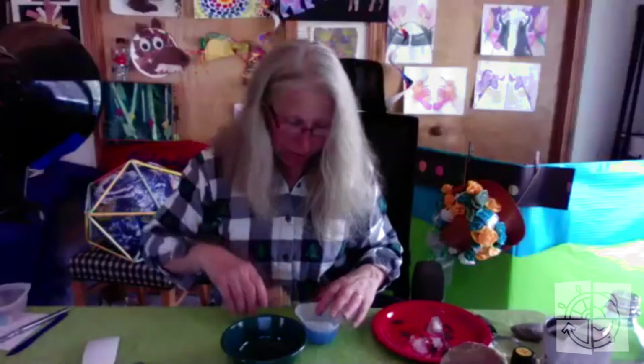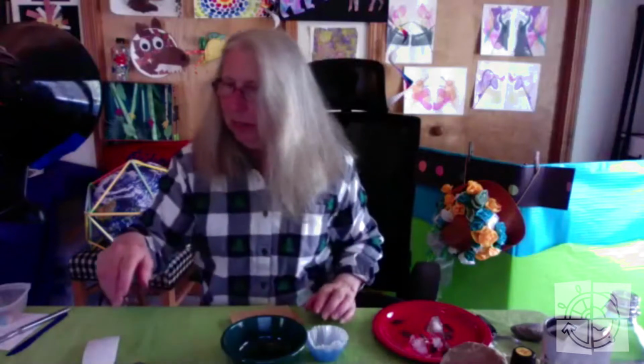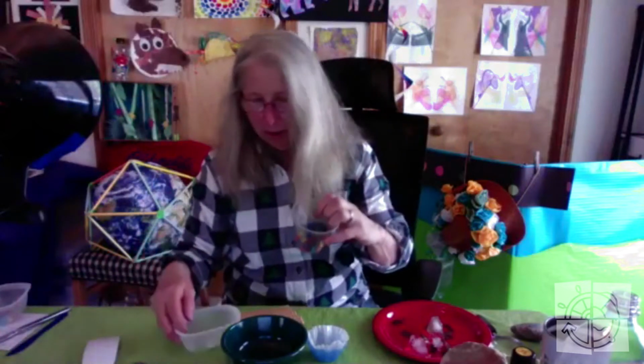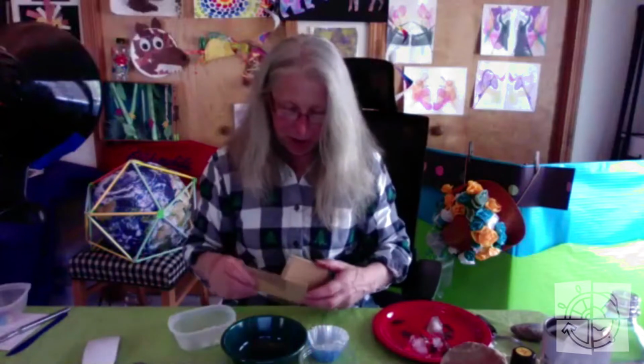Okay, for this, we're going to need some graham crackers, a little cupcake cup, and we're going to need some M&Ms and some marshmallows. And so the M&Ms and the marshmallows and the graham crackers signify different kinds of rocks, different kinds of minerals that rocks are made out of.